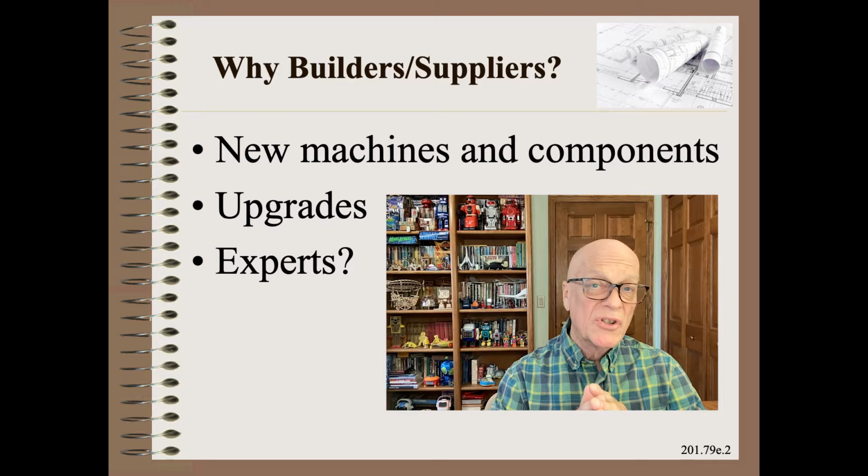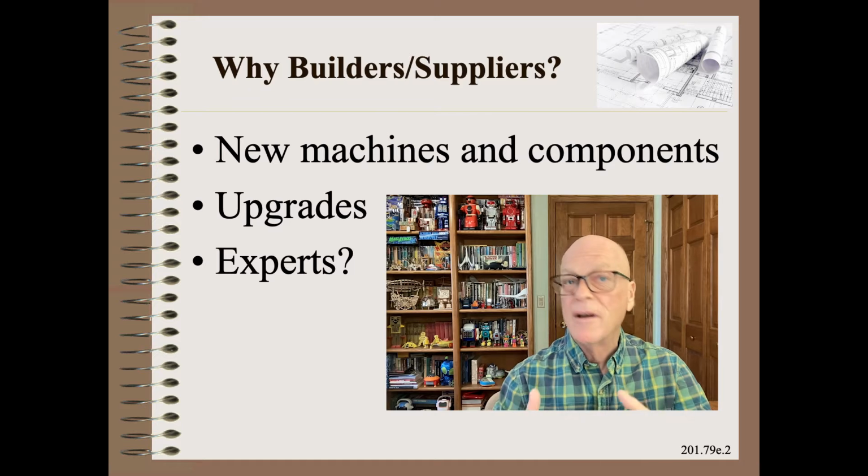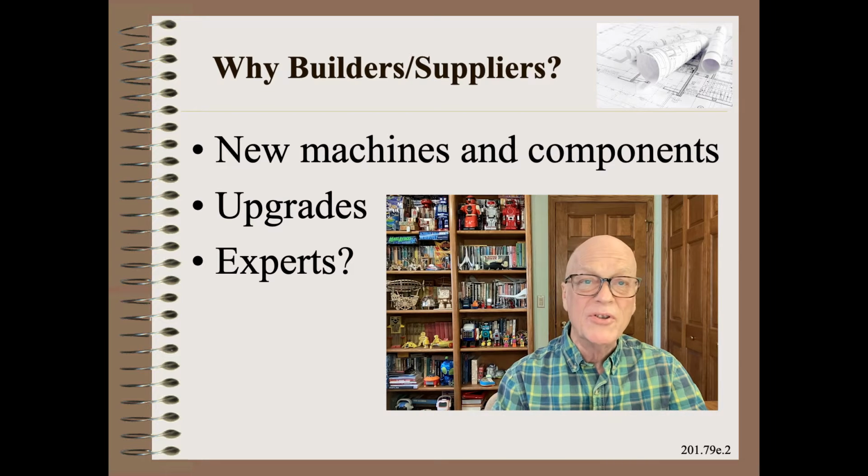The reason that machine builders and component suppliers might be good resources are obvious: new machines and upgrades to old machines. Machine builders can also, on occasion, be a source of expertise. We will elaborate on that shortly.